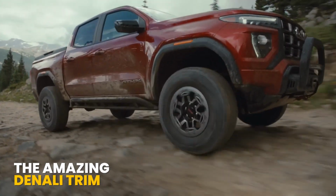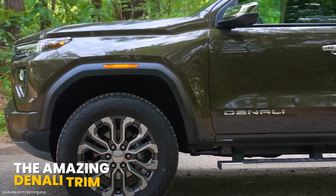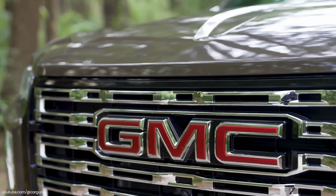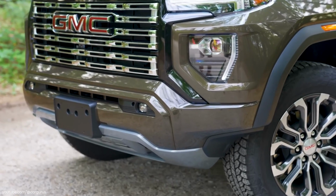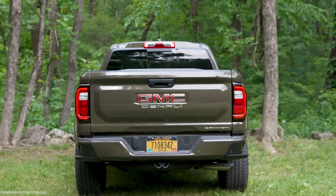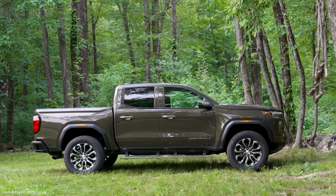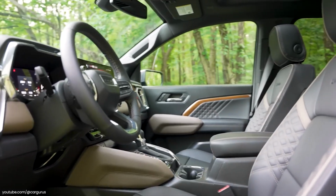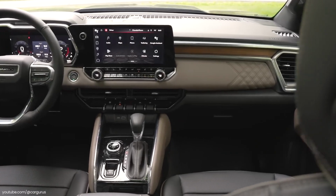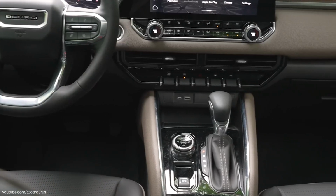Oh, and it'd be wrong to end this list without mentioning the amazing Denali trim. When it comes to style and luxury, there are few midsize pickups on the market that rival the Canyon. Just like its predecessor and following the GMC tradition, the 2024 Canyon offers the prestigious Denali trim, which has been dialed up to new levels of elegance in the recent redesign. So just how great is this trim? Well, as soon as you step into it, you'll be greeted by a range of distinctive features that set this model apart. Of course, there are the iconic Denali badges tastefully placed throughout the vehicle.